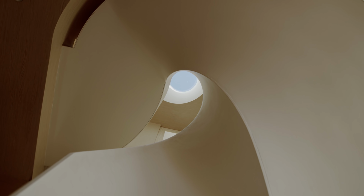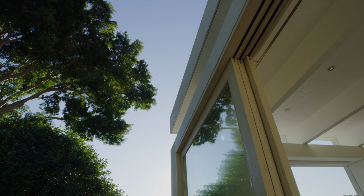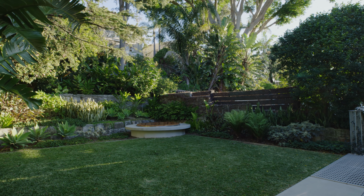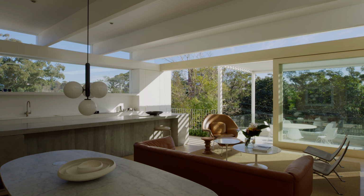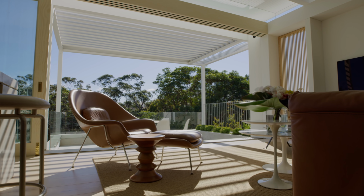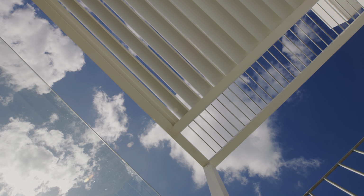The really tricky thing about the site is it's so steep, so the garden at the back is 3 floors above the street. So we knew that we wanted to live on the top floor because when you're in here you feel like you're in the treetops, and that's one of the most beautiful things about the house to me, is what you're looking out at. So it's very much about the connection to nature and not feeling like you're in the suburbs.